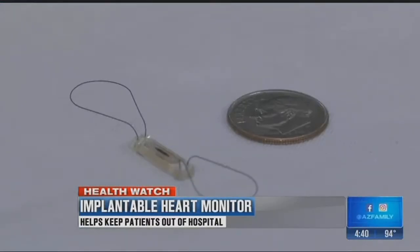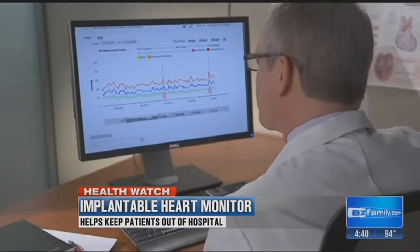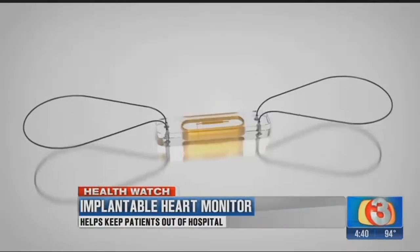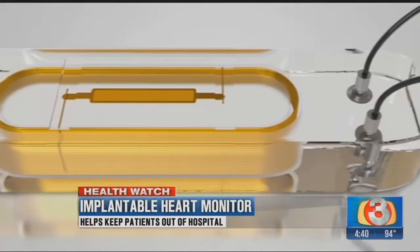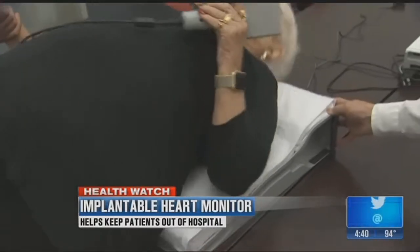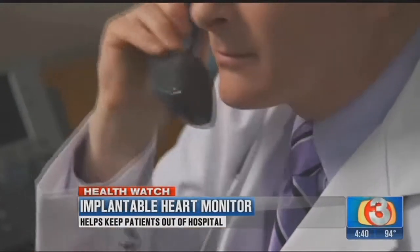But now, thanks to this little device called a CardioMEMS, Dr. Swarup knows when a patient is headed in the wrong direction, weeks before any symptoms show up. So it is a simple pressure transducer. It records the pressure and we put it in the pulmonary artery. Each day, the patient lies down on a pillow-like device and it takes a reading and sends it to the doctor. So it gives us a window of time when the pressures are up, but the patient has no idea. And we can act during this time before there is any significant fluid accumulation.